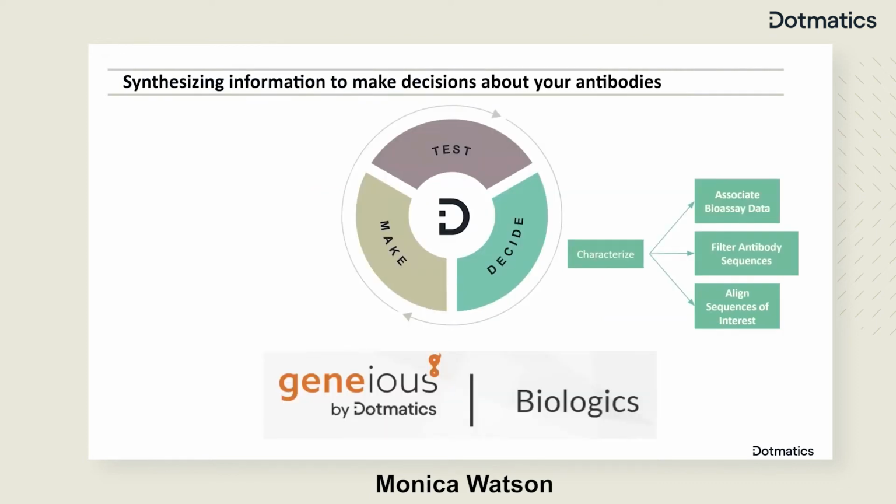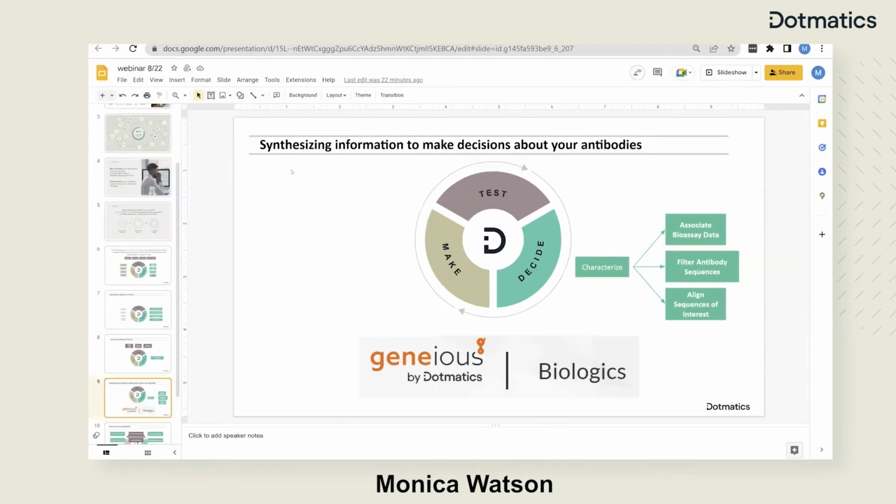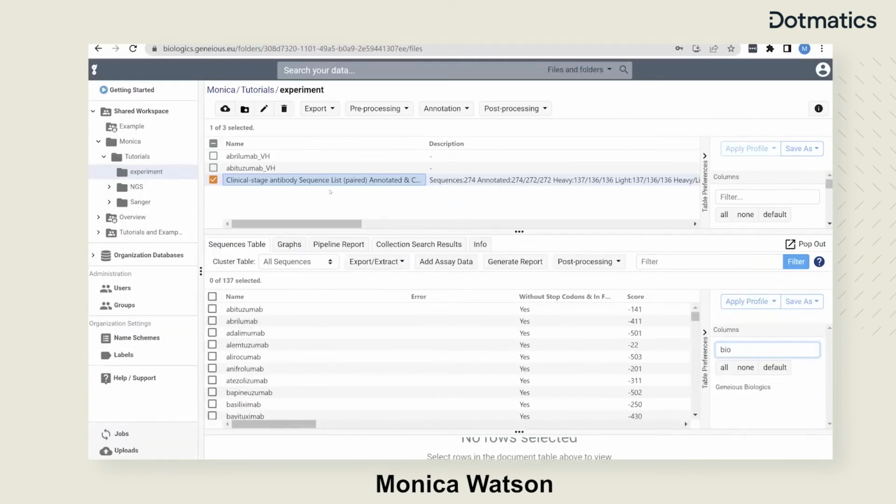You use Geneious Biolabs. It's a platform that allows you to associate your bioassay data with your sequence data, allows you to filter your antibody sequences, and then allows you to align sequences of interest. So let's jump over to that platform. So this is what Geneious Biolabs looks like. It's a cloud-based software platform that you can view your sequences in. So prior to receiving the metadata from Kelly, I had previously annotated my sequences.